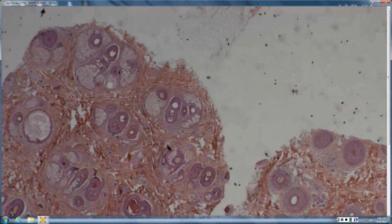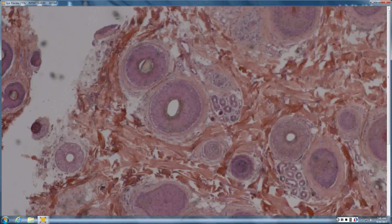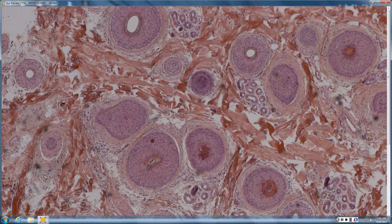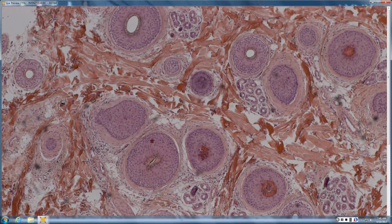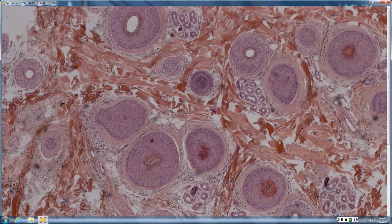Looks like we're on the scalp. Everybody's favorite. I don't see much of an infiltrate. It looks like the hair follicles are kind of doubled together. Maybe some miniaturization of a few of them. So there is some asynchronous miniaturization that can go with alopecia areata, or it can go with pattern alopecia.